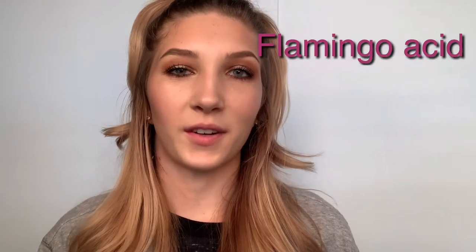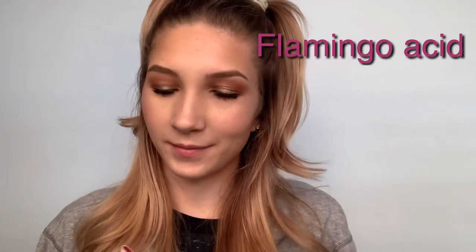So this one is called Flamingo Acid. This one is picking up a lot more red on the camera, but in person it has the same undertones as the other one that I said has more of that flamingo, but definitely more on the fuchsia side. So this one is called Violet Fury.